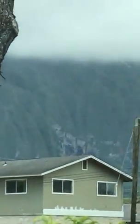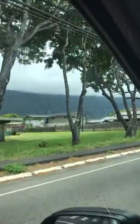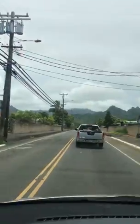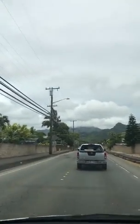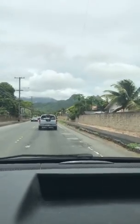See that? You can't even see the top of the mountains. It's so interesting. It's so beautiful to look at. And then even straight ahead, same thing. You can already see how lush and green it is over here. So it's way greener here than it is on the other side.